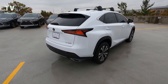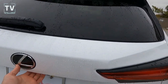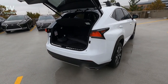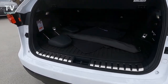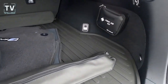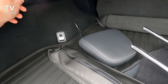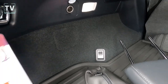As far as rear storage is concerned, we have 17.7 cubic feet of storage with the second row seats up. When you fold the second row seats down, 54.6 cubic feet of storage. We have a tonneau cover, first aid kit, carpeted floor mats, and the rear hatch is power up and down. There's the first aid kit. All-season rubber floor mat for the back cargo area, as well as an additional power port.